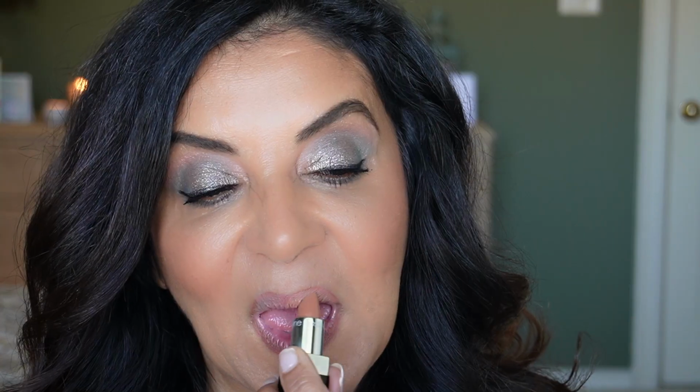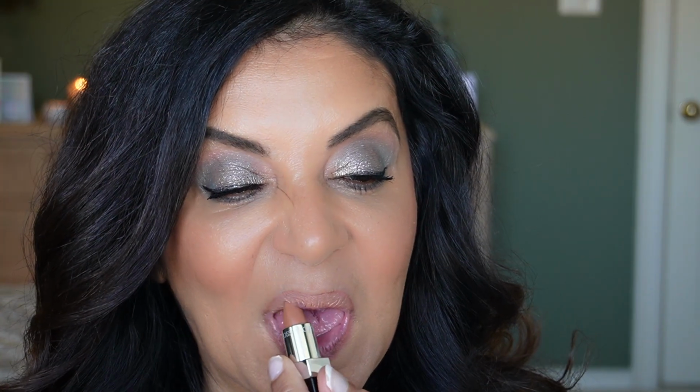Okay, here's the liner by itself. Now let's try nutmeg. Oh yeah, the lipsticks are very creamy and very pigmented. And I think the lip liner and the lipstick is a good combo for me. What do you think?